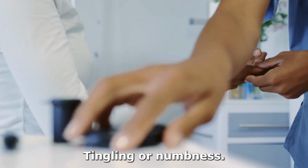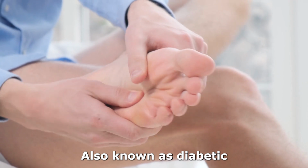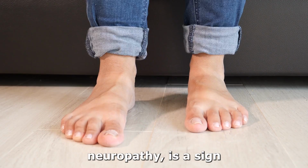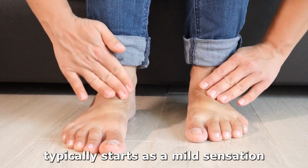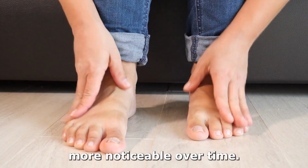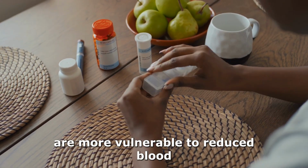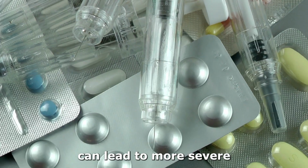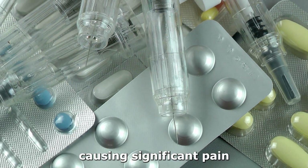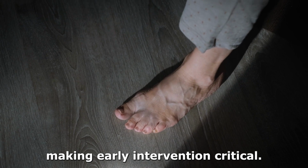Number 8, tingling or numbness. Tingling, numbness, or pain in the hands and feet, also known as diabetic neuropathy, is a sign of nerve damage caused by prolonged high blood sugar. This symptom typically starts as a mild sensation and becomes more noticeable over time. It is most commonly experienced in the extremities because these areas are more vulnerable to reduced blood flow and nerve dysfunction. Left untreated, diabetic neuropathy can lead to more severe nerve damage, causing significant pain or loss of sensation. This can increase the risk of injuries, infections, or ulcers, particularly in the feet, making early intervention critical.